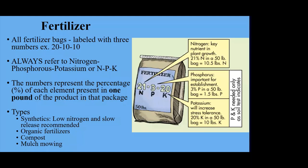And fertilizer. All bags of fertilizer are labeled with three numbers. For example, on this picture, here's nitrogen, phosphorus, and potassium. Now, you're not going to see the phosphorus anymore because they're not allowing that to be sold in our area unless you're seeding a brand new lawn, because of all the problems with it leaching into our water table. So most of the time you'll see 21-0-20, with no phosphorus in there. These numbers represent the percentage of each element present in 1 pound of the product in that package. Knowing that this is a 50 pound bag, this is 21% nitrogen in a 50 pound bag, okay?